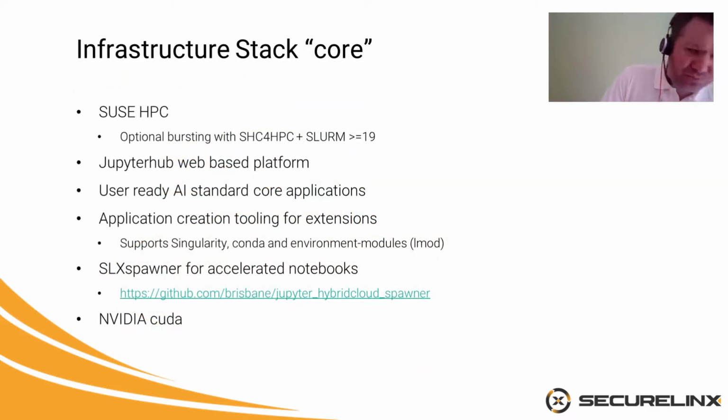So I talked about this, the stable core and then the user applications. In the stable core: SUSE HPC, a JupyterHub web-based platform, a user-ready set of standard AI applications, and then the application tooling as well. So the tooling to add new applications would be in our stable core. And then the glue, the SLES spawner for accelerated notebooks. This is the thing that connects your JupyterHub to the batch queues and allows you to spawn these JupyterHub backend instances. And of course, NVIDIA CUDA as well for GPU support.